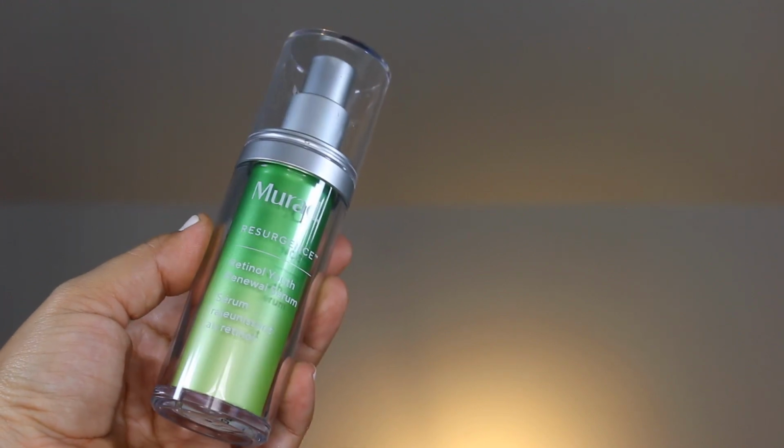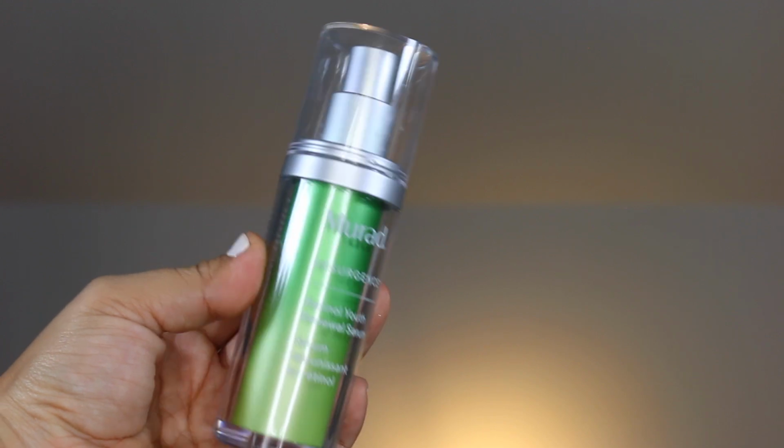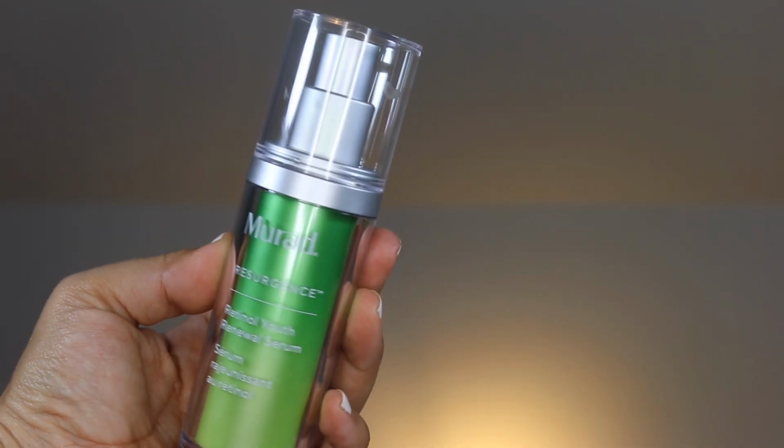I have been testing this since late September, maybe early October, and I have been thoroughly enjoying this throughout the month of November. What I've enjoyed most about this is how my skin just wakes up looking brighter and feeling smoother and plumper. I did not notice any peeling or flaking from using this retinol product. This is one of the best selling retinol products over the counter, of course.